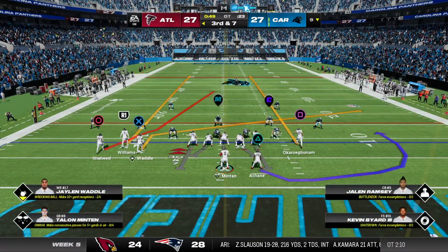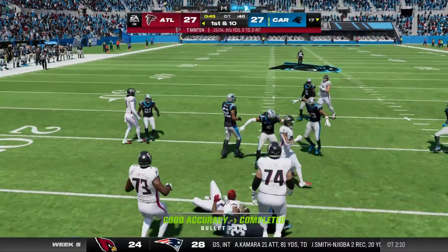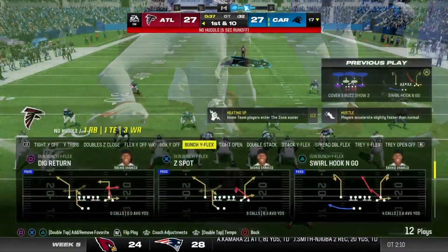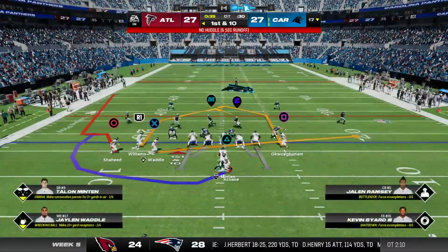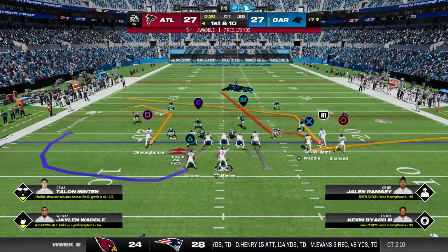On third down, he'll drop to throw. He's got to complete to Waddle. And he's going to have a Falcons first down as they're able to get the third down conversion. And the Falcon first down.